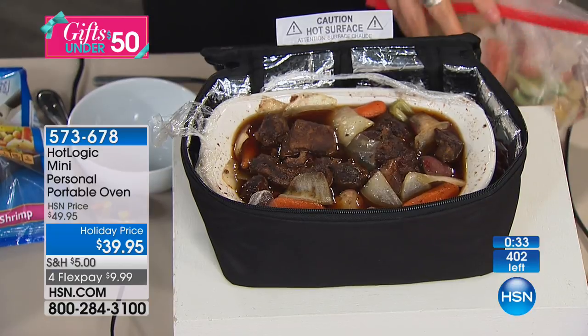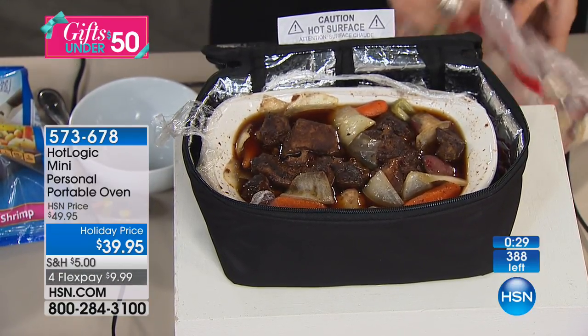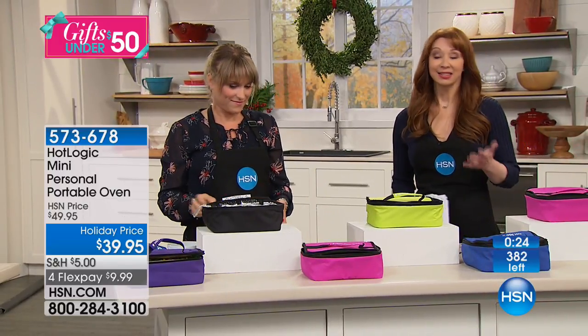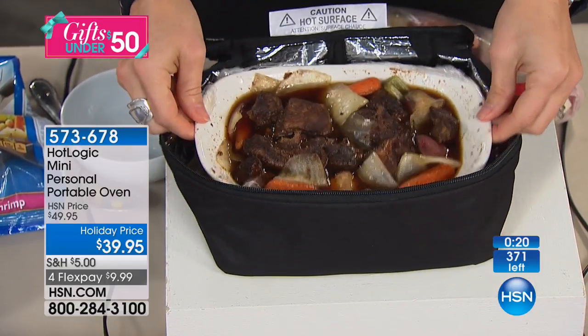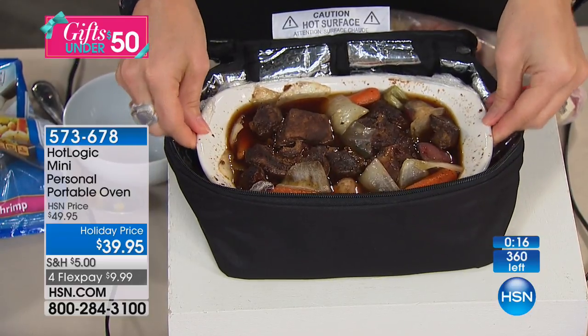So purple gone, orange gone, blue gone. They're going fast, Shannon. And we have a handful in the pink. And at this point, we're really not sure if we can get any back before the Christmas season. And truthfully, the color doesn't matter. They do the same thing.